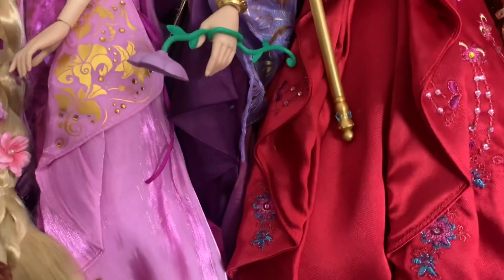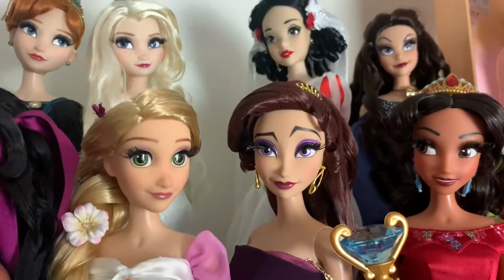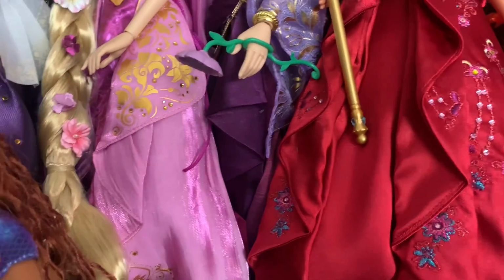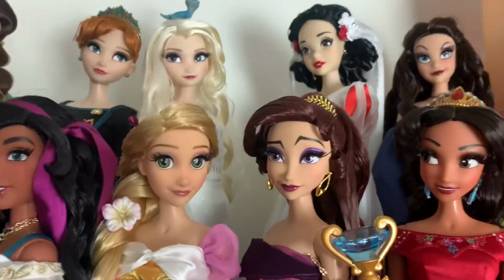This one is so, so cute. I wish that her dress had slightly more going on, like maybe a little wider or something. I don't know, I wish the skirt fanned out a little more. But other than that, oh my god, she's awesome.